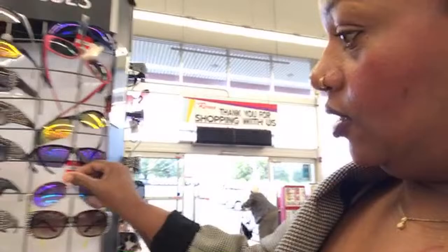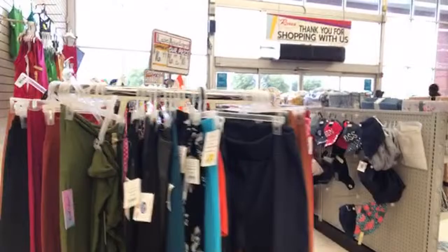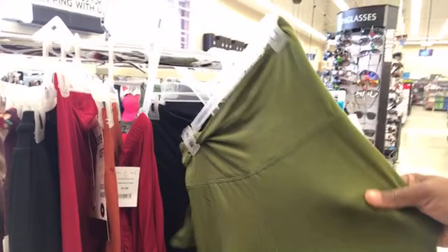Sunglasses. I don't think you can ever have too many sunglasses. I like sunglasses, but do I need any? No. No, I don't. But you could get clothes in here, it looks like. You want t-shirts, all different types of colors, $2.49. You need yoga pants. What are these? $6.99 through $10.99, and I guess they regularly sell for $17 is what they're saying.